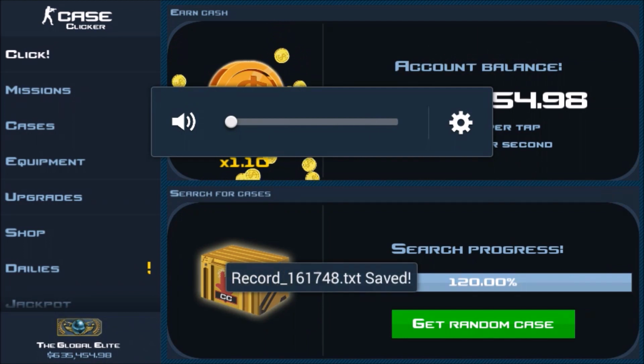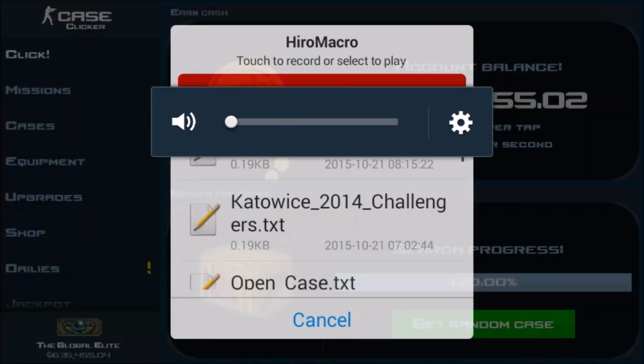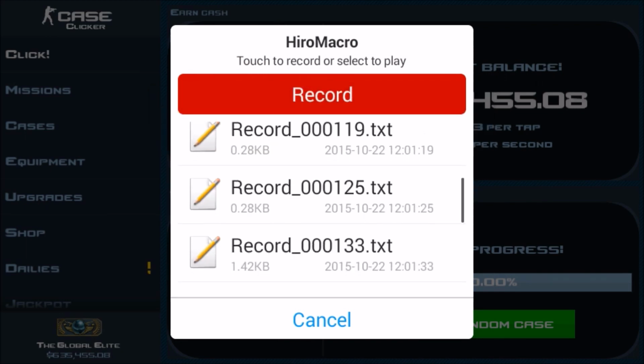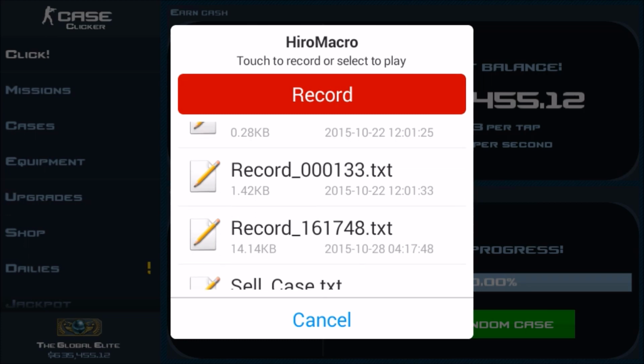And then you press volume down again, just like you started it up, and it pauses. And as you can see, it saves it down here, and it has the date and the time. So if you record a bunch and you don't rename them, I'll actually show you how to rename them in a second. You can just look at the time and like, all right, I just did that.